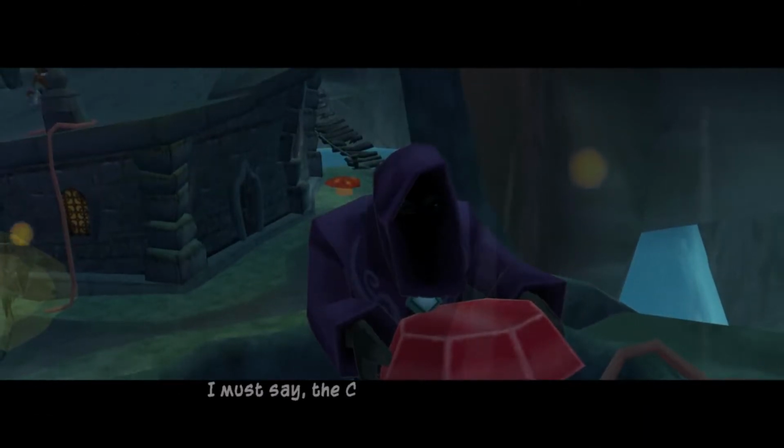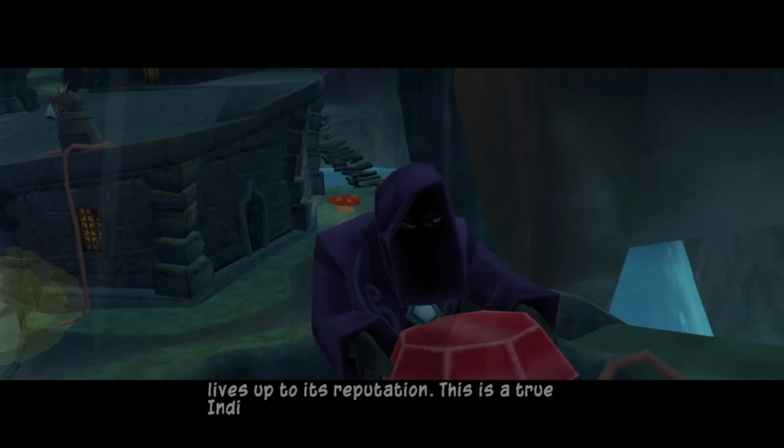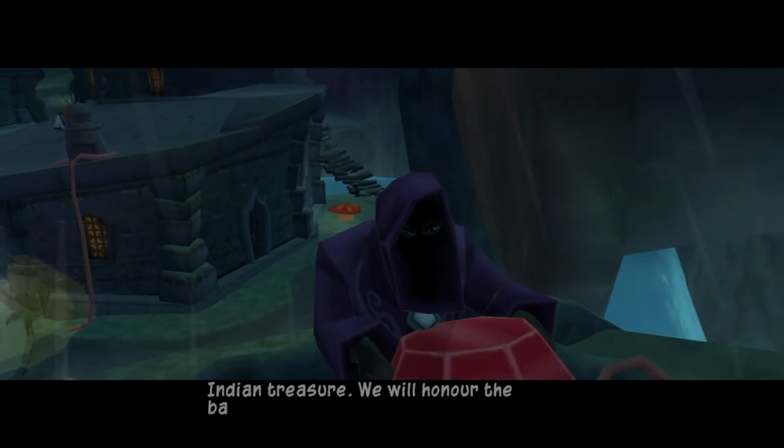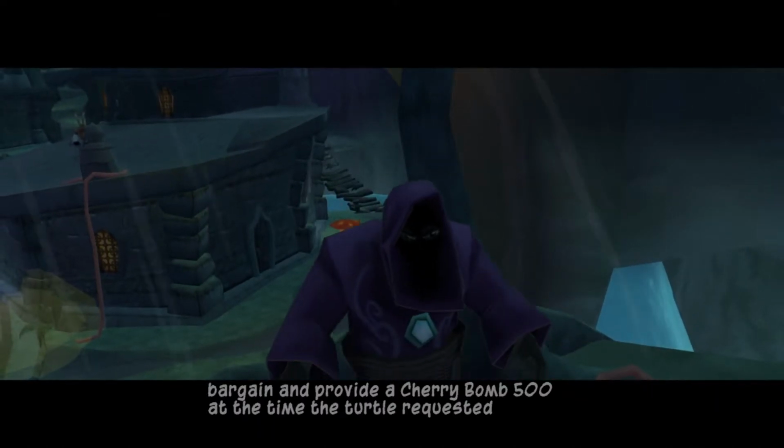I must say, the Cooper gang certainly lives up to its reputation. This is a true Indian treasure. We will honor the bargain and provide a Cherry Bomb 500 at the time the turtle requested.